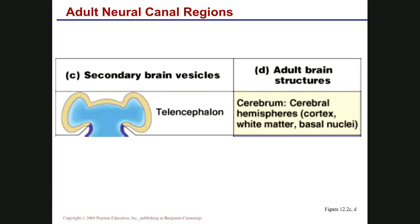So this is what we're going to talk about now. Remember, the cerebrum is split into two parts. It looks like a sphere, so when you split it into two halves, they're called hemispheres. There's a right hemisphere and a left hemisphere. The word cortex means rind, like an orange rind or a lemon rind or a watermelon rind. It means it's something on the surface.